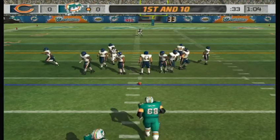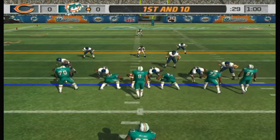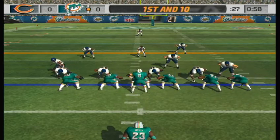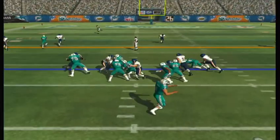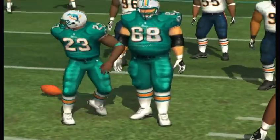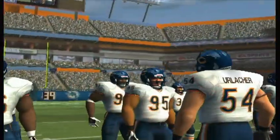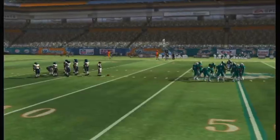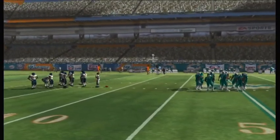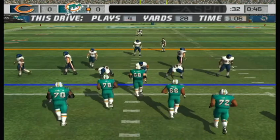First and 10. Ball on the 36-yard line. Let's go now. We turning it up. Only one man back. Hands it off to the back. Urlacher drags the ball carrier down behind the line. They wanted to pound it through the middle, but they got pounded for a loss. I'll tell you, that was a perfect time for these guys to call a blitz. They got in there, filled the gaps, and brought down the back for a loss. Ball on the 38-yard line.